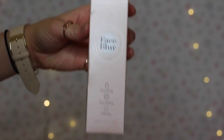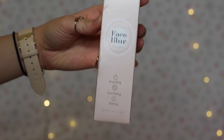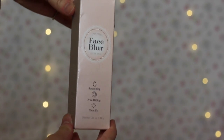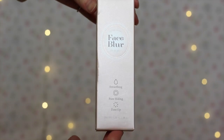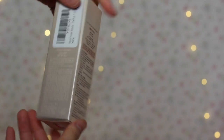And the product that I am going to be using today is Etude House's Face Blur. It comes in a really cute dusty, pale, metallic-y pink colored box, and the design on it is quite simple and I think it's really pretty. The middle has an oval kind of design, and it has white and a little bit of a rose goldish color, and in the middle it says Etude House Face Blur, SPF 33 PA++, and this box says that the product is for smoothing, pore hiding, and toning up your face.